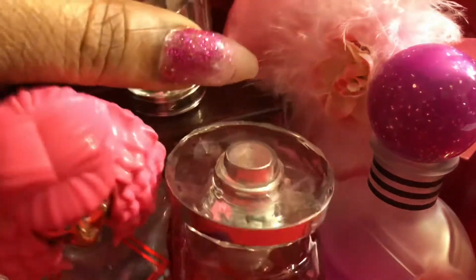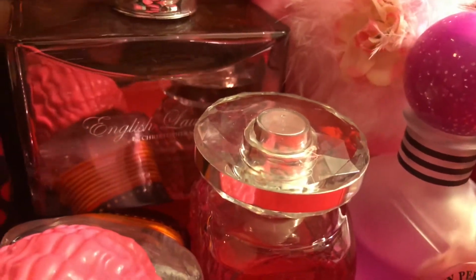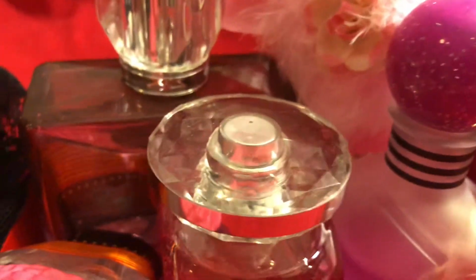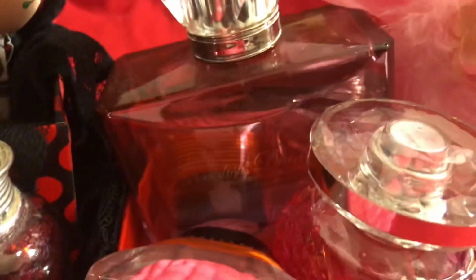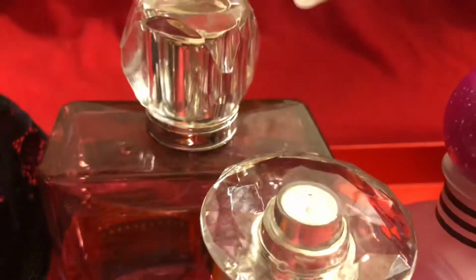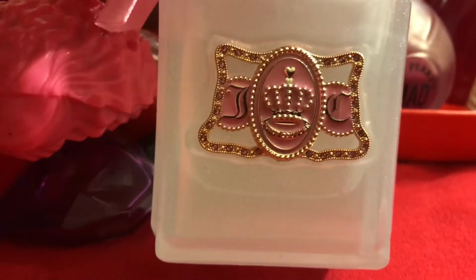What is this we have back here? Oh, English Laundry by Christopher Wicks. That is very pink sugarish right there. Then we have Juicy Couture's Viva La Juicy Glacé.